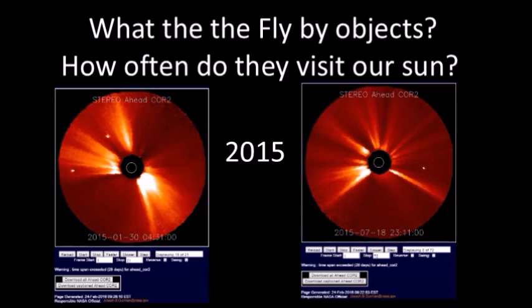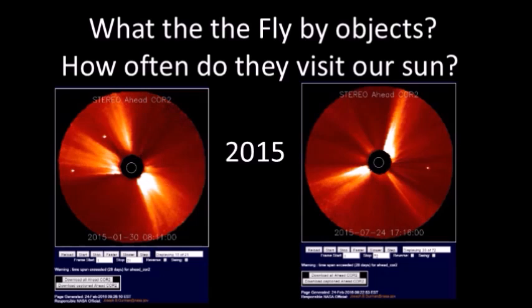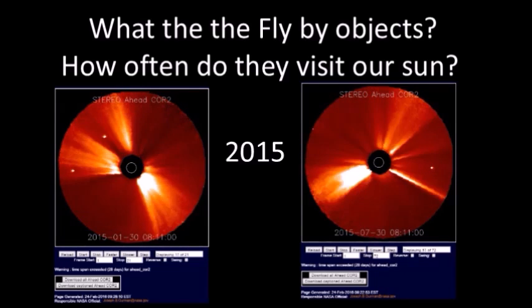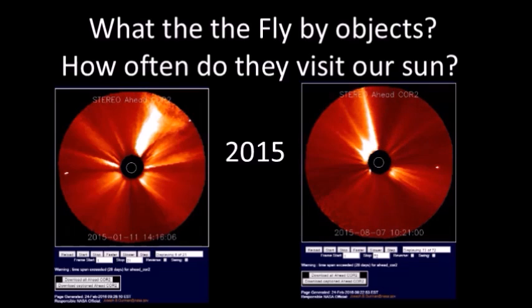In 2015, between January 15th through the 31st, you can see one object at the 9 o'clock position, but it seemed to stay in the spots. And the object flying by from right to left. Then from July through August 2015, an object seemed to move away near the 4 o'clock position. Please note that NASA had only these 2 image groups left for 2015. All other images were missing.